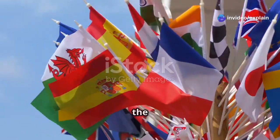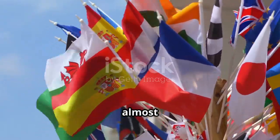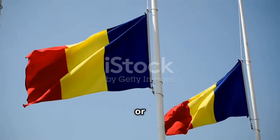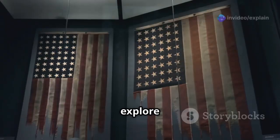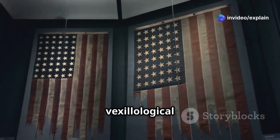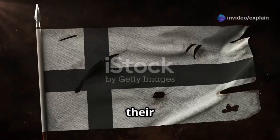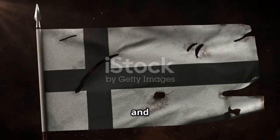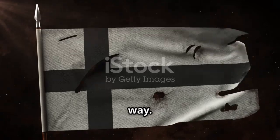Today we're diving into the world of flags that look almost identical. You know, the ones that make you do a double take and ask, wait, is that Chad or Romania? We're going to explore the surprisingly subtle differences between some of these vexillological doppelgangers, uncover their historical connections, and maybe, just maybe, learn a thing or two about geography and international relations along the way.